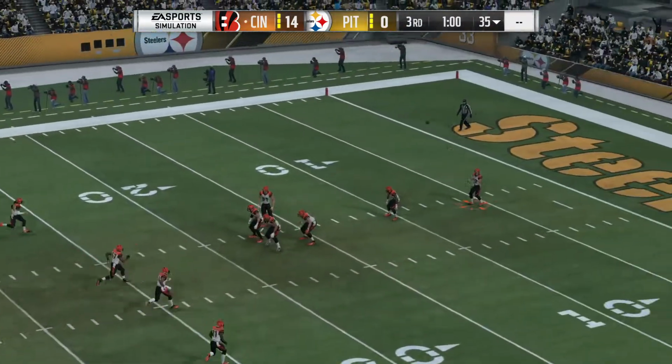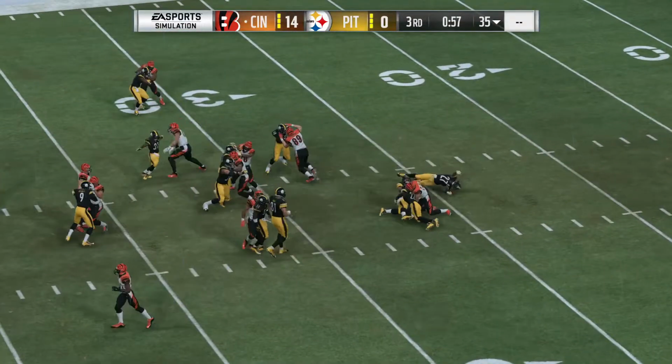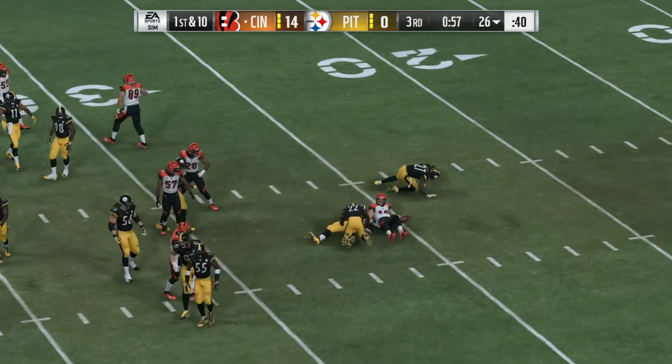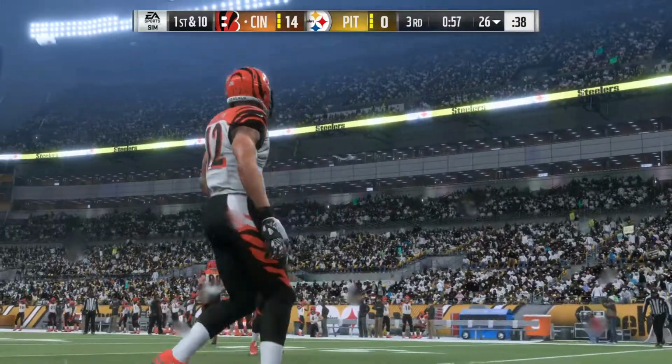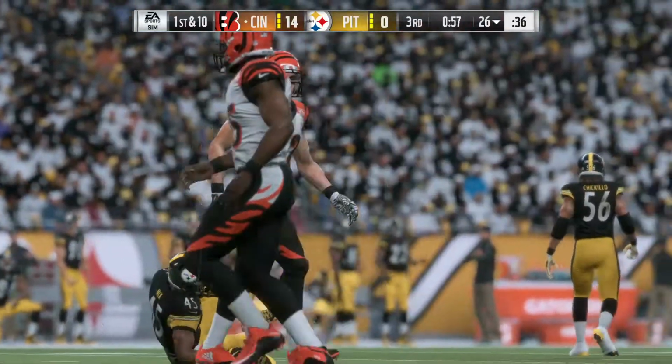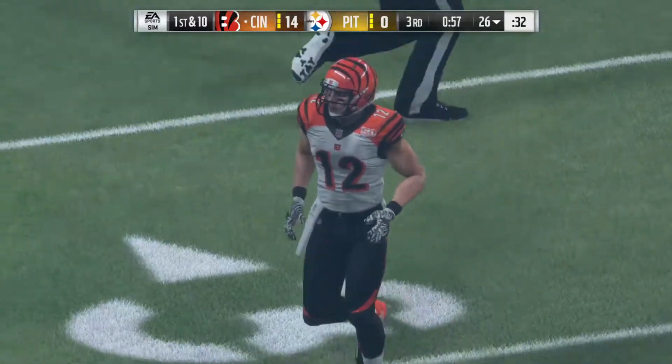Larry? On the return, it's Alex Erickson, and he'll take it up past the 25 to the 26-yard line. Cincinnati now ready to take the field. This is sort of what you would call a put-away drive, isn't it? They score here, especially a touchdown. It's almost out of reach.